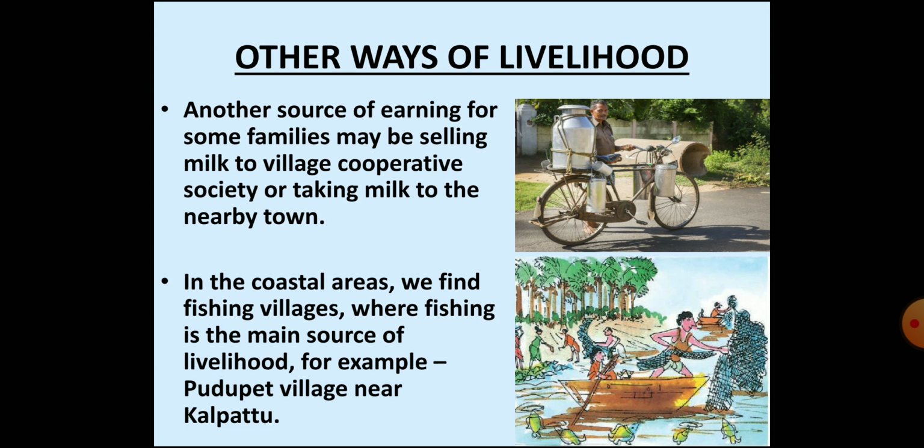Another important source of income for some rural families is selling milk. They sell milk to the village cooperative society or take milk to the nearby towns. In our coastal areas, fishing is an important rural occupation.